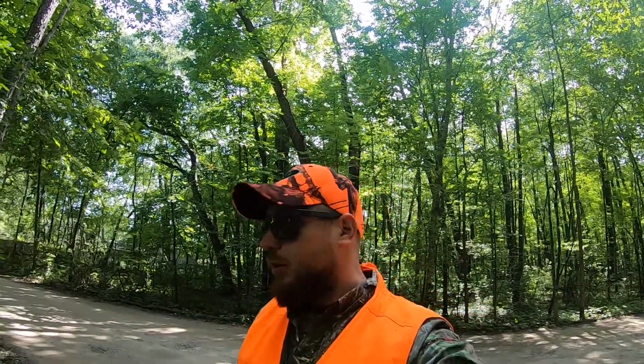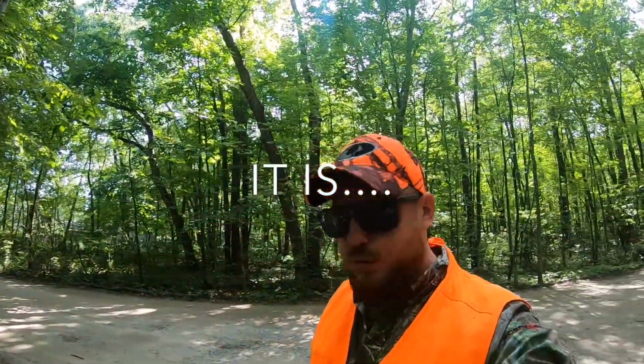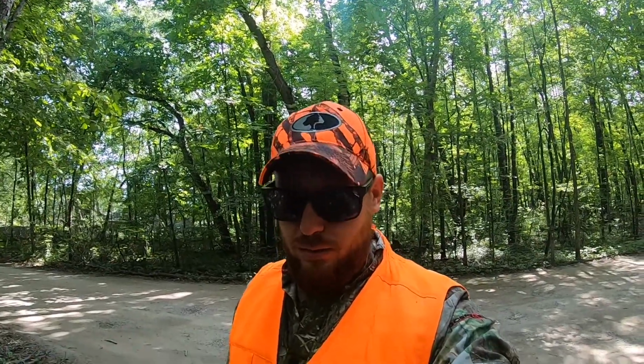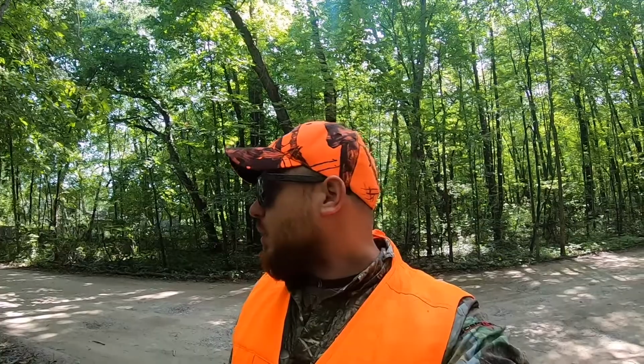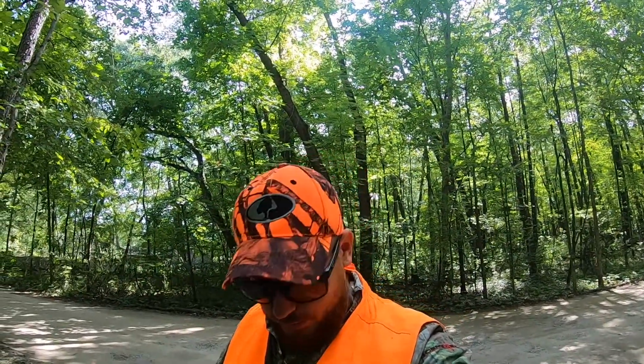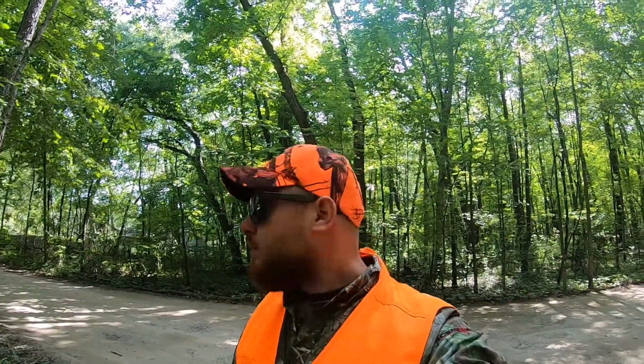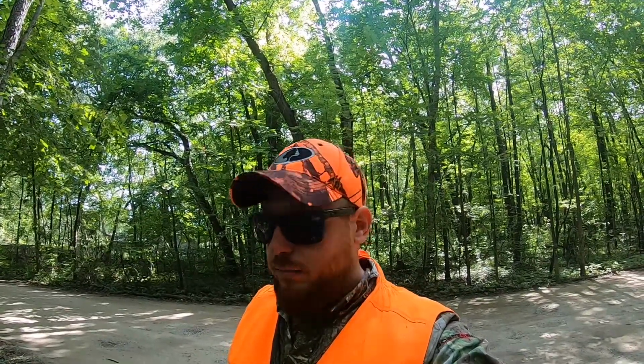Alright, so obviously the first couple of items should be common sense. You need orange. I don't know if it's actually required for squirrel hunting. To be safe, I am wearing orange when you're out on public land, because this is a multi-use area, so there could be walkers, joggers, bikers, whatever, so I want them to see me. You could probably get away with one or two, but it's not going to hurt if you wear both. So if it stops you from getting shot in the face, I don't see why not.